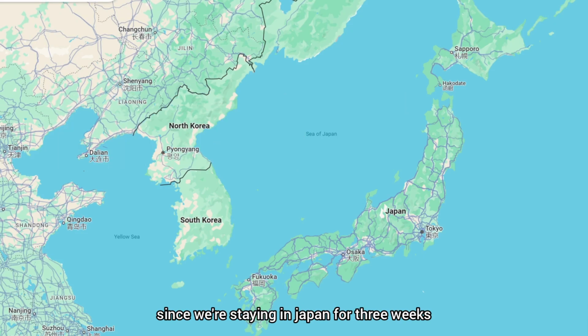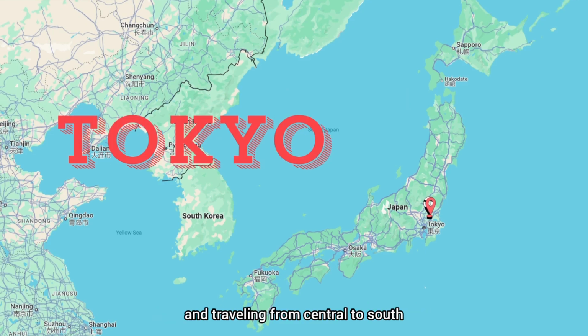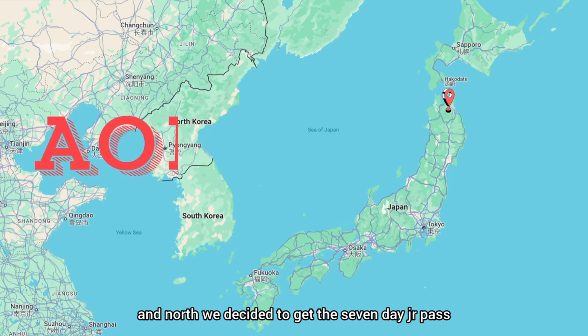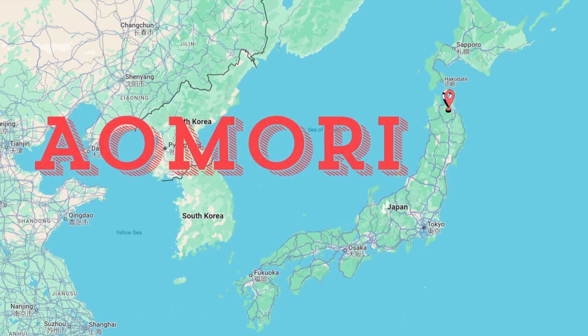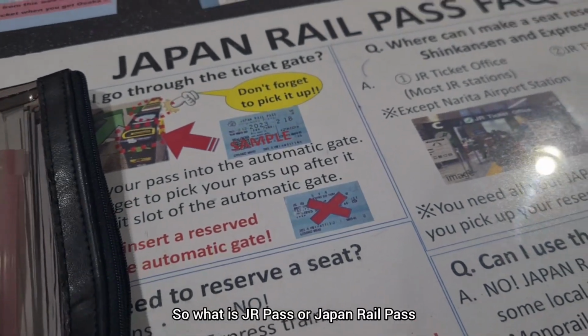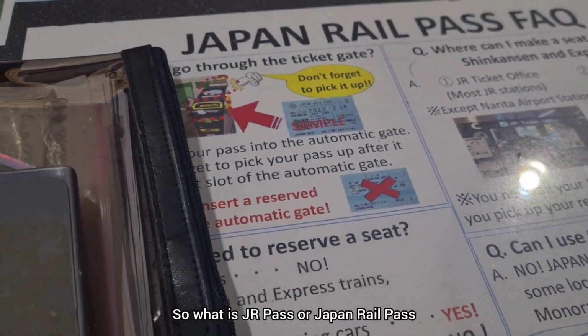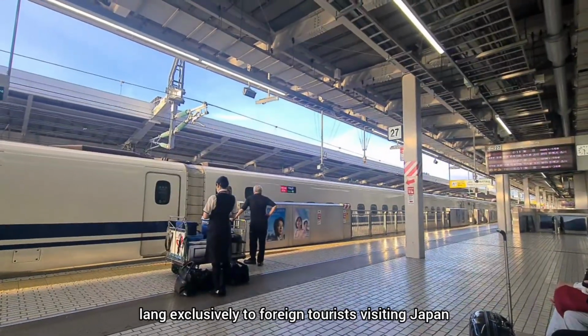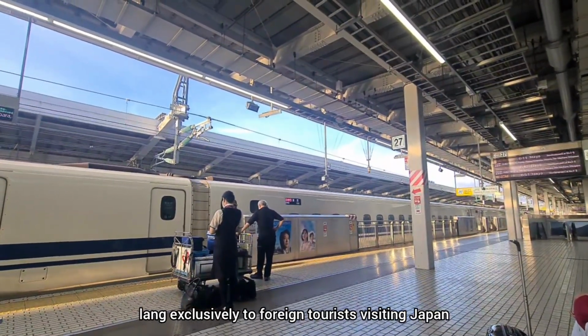Staying in Japan for 3 weeks and traveling from central to south and north, we decided to get the 7-day JR pass para mas makatipid kami. So what is JR pass or Japan Rail Pass? Ito yung special transportation pass available lang exclusively to foreign tourists visiting Japan.